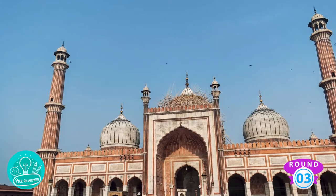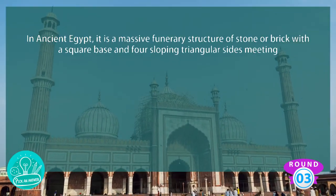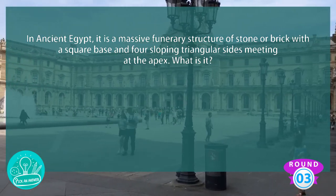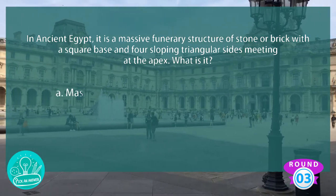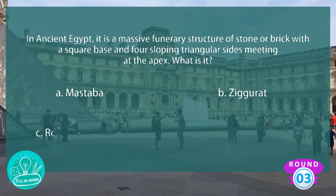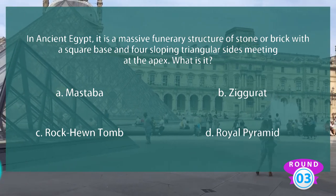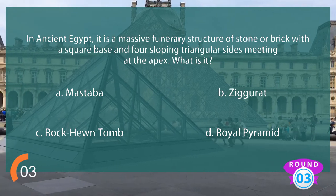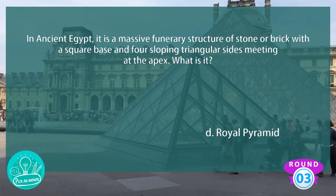Question number 6. In ancient Egypt, it is a massive funerary structure of stone or brick with a square base and four sloping triangular sides meeting at the apex. What is it? Is it A. Mastaba, B. Ziggurat, C. Rock-hewn tomb, or D. Royal Pyramid? Pick an answer. The answer is D. Royal Pyramid.